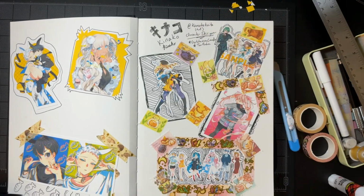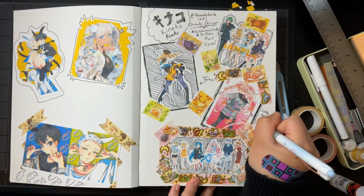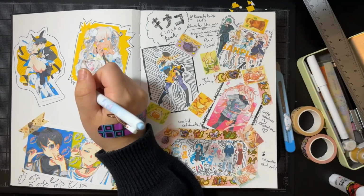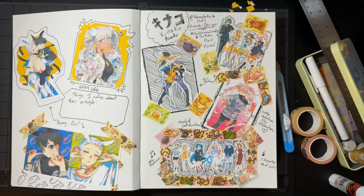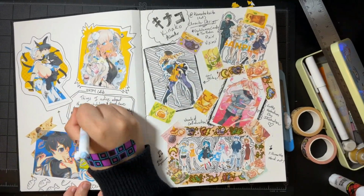When I look at Kinako's art, the thing that really strikes me the most is the color contrast. The colors are so vibrant and it pulls your attention really easily. One could almost call it gaudy, but they have an undeniable appeal to them. I'd compare them to high fructose corn syrup or like artificially flavored candies. They're really fun to eat and observe.